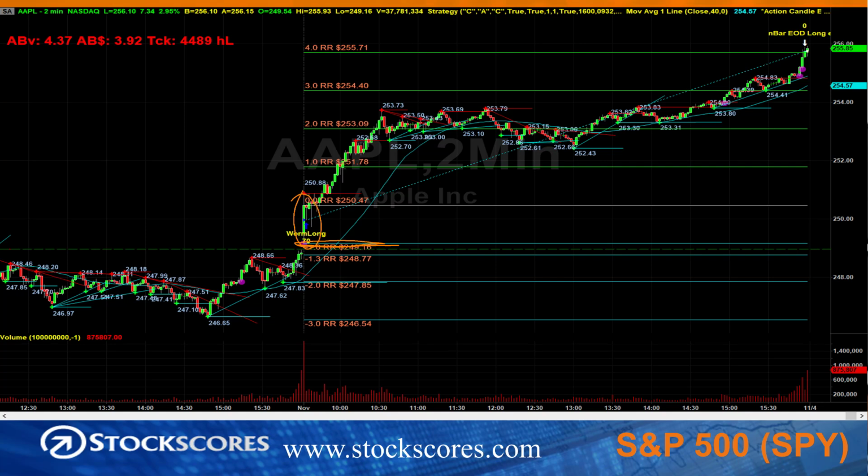What I like to do is look at the last point where the market stopped going down and started going up and use that price point. And that to me was the good floor on Apple at 247.62. You can see that price there. And I'll typically go just a little bit below that. So for example, maybe 247.59, a few cents below, just to give a little bit of an extra buffer.